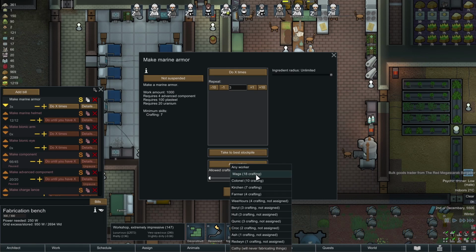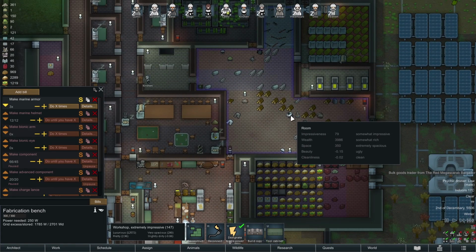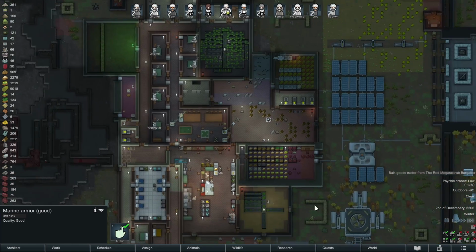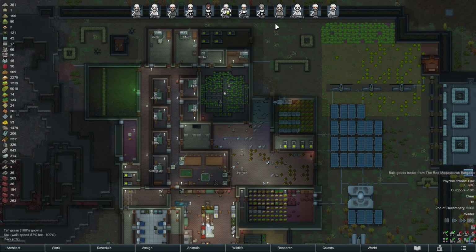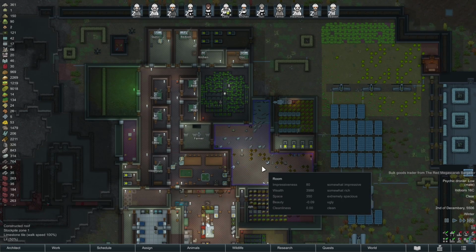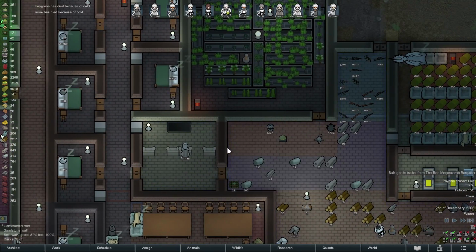Right. Mags. Crafting. 18. You're much better. Go and do that, please. But we've now got another suit of the marine armour completed. Who is going to take it, however? We might have to wait until the morning, unless Farmer's going to go and grab it now. But Farmer is just watching a bit of late night television, which is absolutely fine.